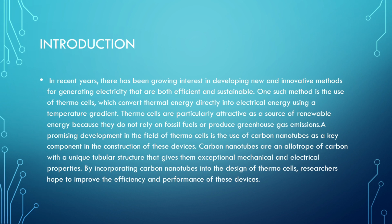Diving right into the introduction, in recent years there has been growing interest in developing new and innovative methods for generating electricity. One such method is the use of thermocells, which convert thermal energy directly into electrical energy using a temperature gradient. Thermocells are particularly attractive as a source of renewable energy because they do not rely on fossil fuels or produce greenhouse gas emissions.